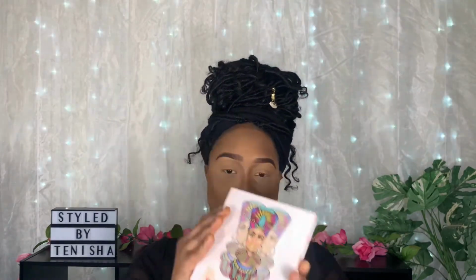I like to go in. I'm not really a blush person, but lately I have been using this trick. I'm using the Zulu by Juvia's Place palette. This can be purchased at Ulta, and I want to say I got it for like $10. They have some amazing palettes. Even though this is an eyeshadow palette, I will be using this for a little bit of contour.